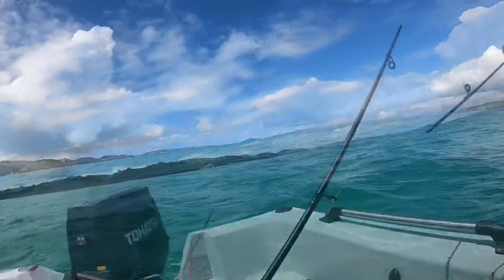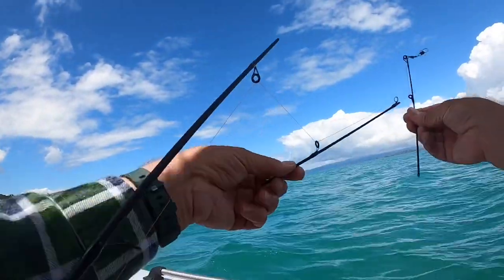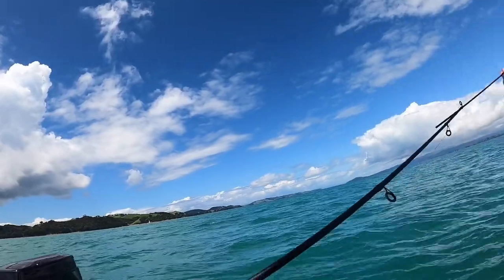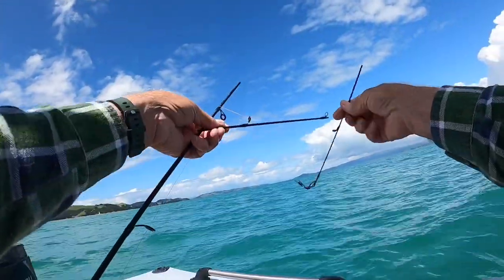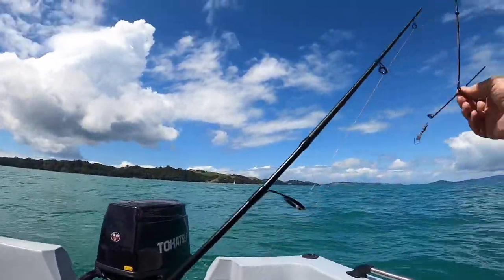Unreal. Well, I have to admit, I'm a little bit disappointed in this rod. That is just a little bit disappointing, all I can say. Never mind, I'll carry on fishing with the other Akuma.